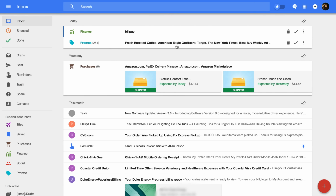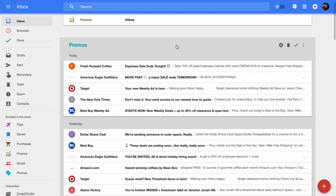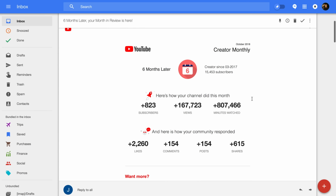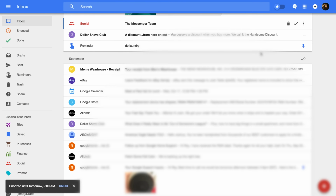If you get a lot of promotional emails and don't have time to read through them all, you can simply mark them all as done, or you can scroll through the bundles list. If you want to read through them in more detail later, you can use another great feature of Inbox, which is the Snooze feature. Snooze allows you to send an unread email or a group of emails out of your inbox so you can have them reappear at a later time.